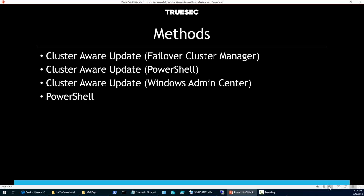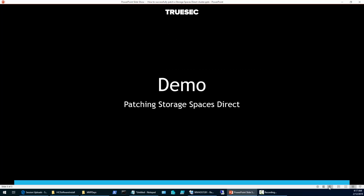And we have customers using mainly three methods here. They either use Failover Cluster Manager, or they have started to shift into Windows Admin Center. But we do have a large group of customers that says, well, you know, we're going to build our own patch management engine, and we're going to use PowerShell to do that. And it's fine. There are reasons to do so, and okay, you can do that. But for now, let's do a demo.